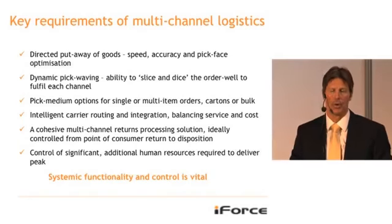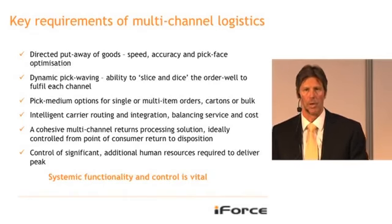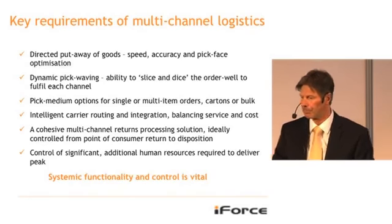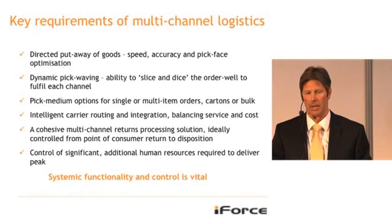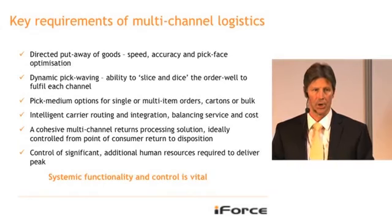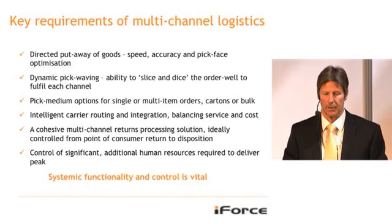I think if you're offering a multi-channel service, you need dynamic pick waving. You're not going to be able to pick all of the orders at the same time from the same stock pool. So being able to what we call slice and dice the pick wave and make sure that we meet our SLAs in the most efficient way is absolutely critical. If you go around one of Mark's warehouses or mine, you'll find that those pick mediums vary. The product characteristics in dealing with a complex online order are challenging, and how you pick those orders will vary. So how you deal with that can vary significantly.